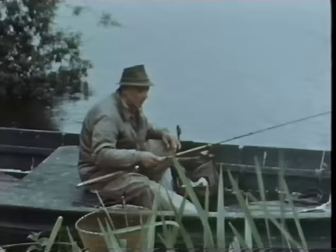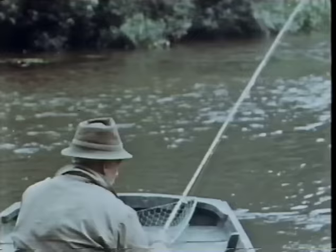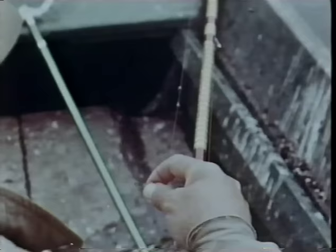Leslie Brewer's using on his chub rod a nylon line of 6 pounds breaking strain, with a big float for the very strong current, and to carry the amount of lead necessary to get the bait down to the fish. His bait is mashed bread with cheese in it.